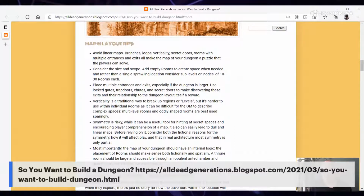So is that 8 to 12 rooms visited, and we should probably build out 24, knowing that maybe half the rooms won't get visited? Or is this saying that you're going to have 12 rooms and the players are only going to hit 8, or you have 8 rooms and they're only going to hit 6 or 4 or some other number? Again, we don't know.